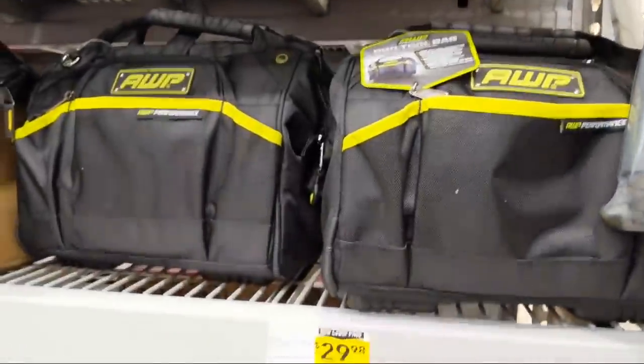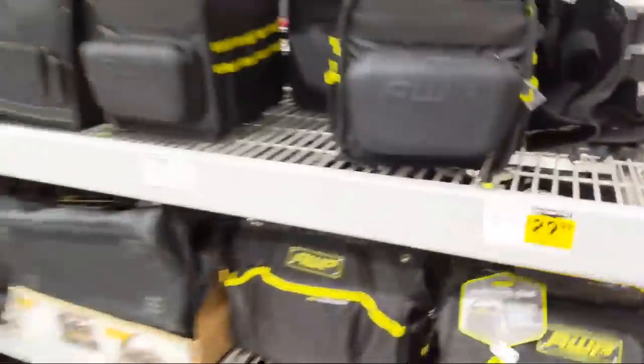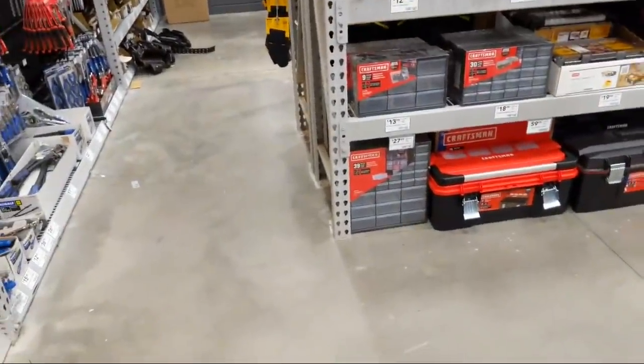They have the 14-inch tool bag marked off $10. I gotta tell you, I'm not seeing a huge amount. Maybe I'm on the wrong side of the aisle or something. I'm not seeing any huge amount of tool belts. It's odd.